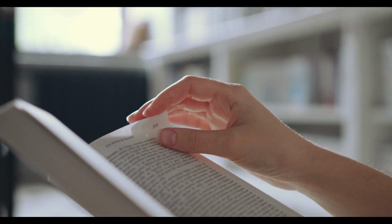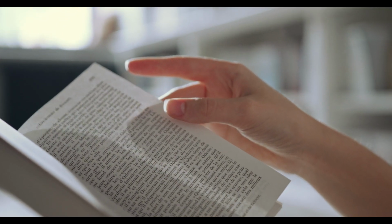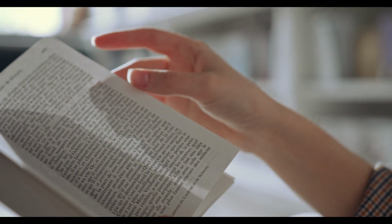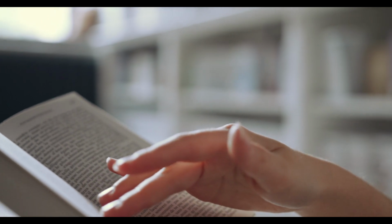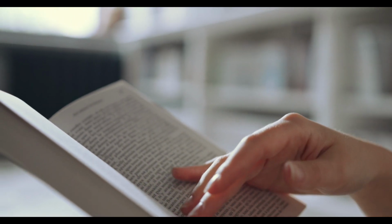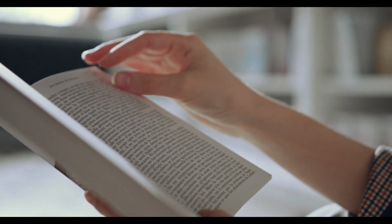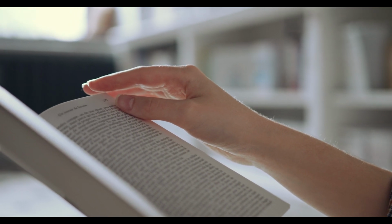A beacon of knowledge. In conclusion, the British Library stands as an enduring symbol of intellectual curiosity, cultural preservation, and scholarly excellence. From its humble origins rooted in private collections to its current status as a premier information center with over 170 million items spanning various formats, it continues to inspire generations with its wealth of knowledge.